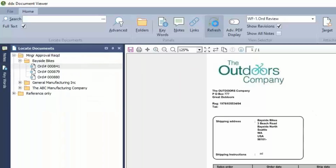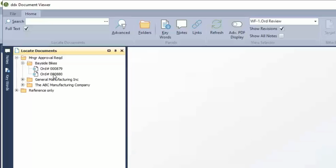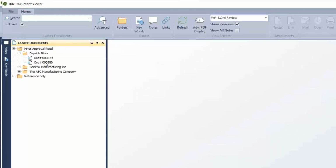if I go refresh my view and back here, under orders left for Bayside Bikes, I can see that the order I was just working on, number 841, is gone. So it's no longer in my queue of things to work on. So step 1 of my workflow process, all done and accomplished.